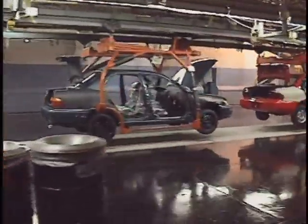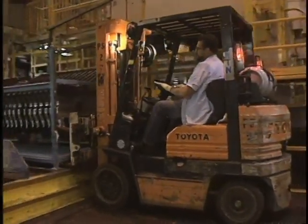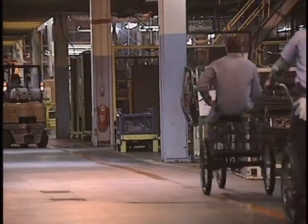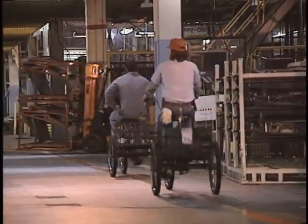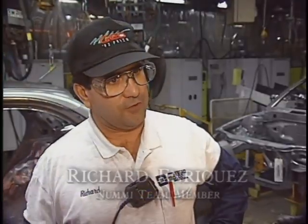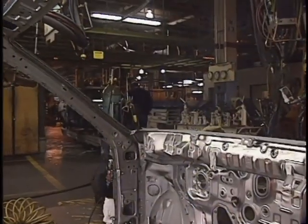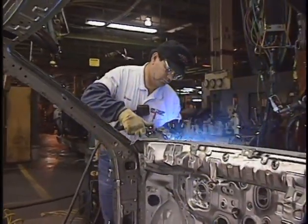NUMMI, short for New United Motor Manufacturing, Inc., is in California. It is the 90s version of the car assembly line, jointly owned by General Motors and Toyota. It is cleaner, quieter, and perhaps a bit less monotonous than the place Ford knew. It is, in a sense, boring, but what we try to do in NUMMI is we want everybody to rotate to a different job. Every team member has to rotate with either 4 or 5 jobs, depending how many jobs in their team. And it breaks up the monotony of being on one job all day.